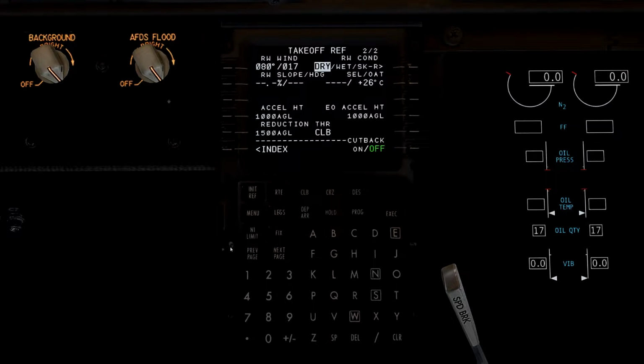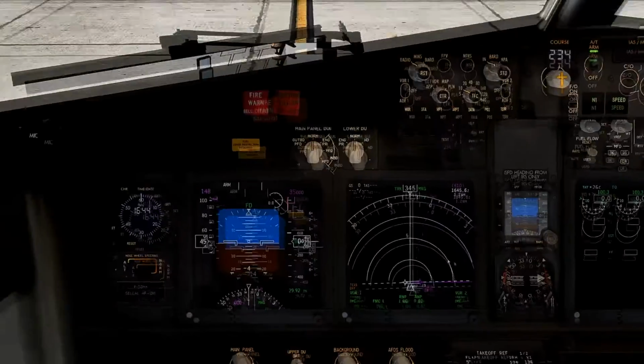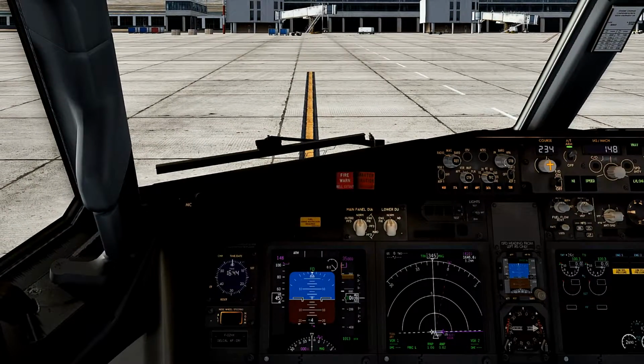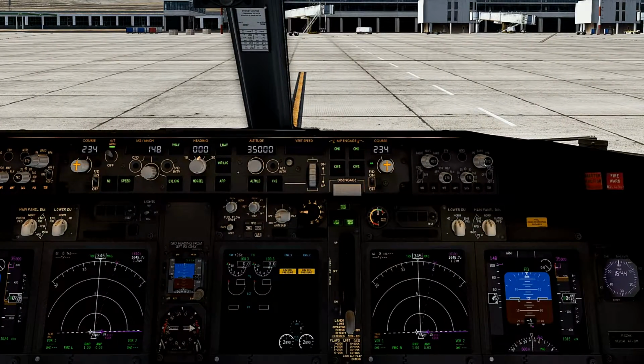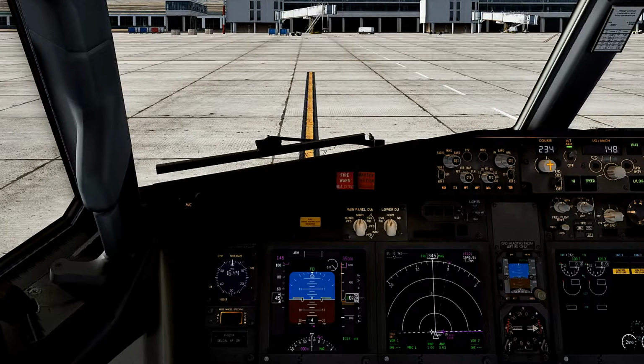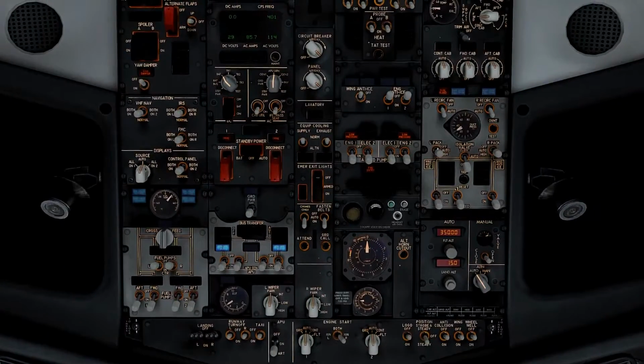Okay. Verified takeoff speeds are all the same, and 1024. So we'll just do the altimeters now. 24, which is all set. Auto brake can go to RTO. Okay, now all doors and hatches are closed. Ready to connect.